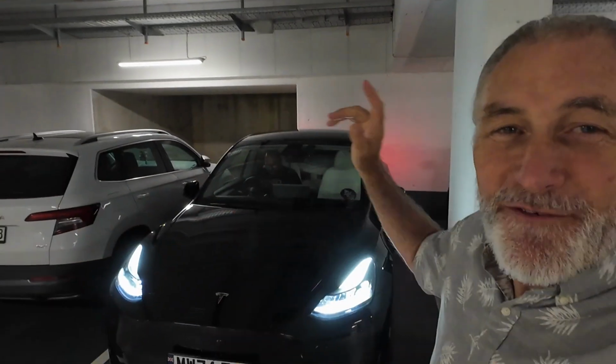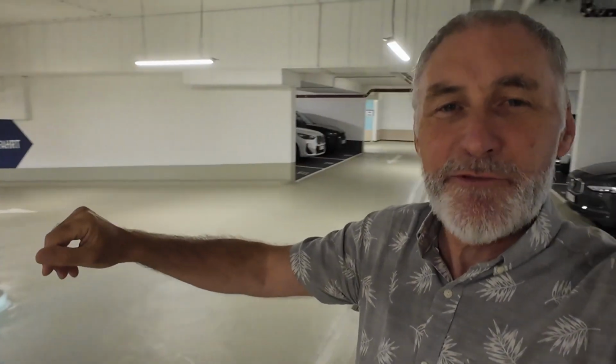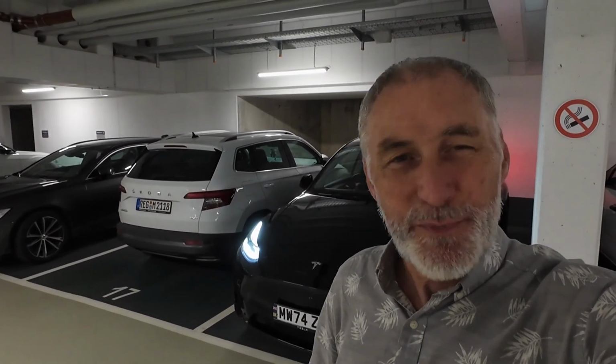And oh my word, we've made it. So we're in the hotel car park now. It's an underground car park here in Reisenberg in Germany, and that's just under 12 hours of driving to get here. Whew, it's been a long day.